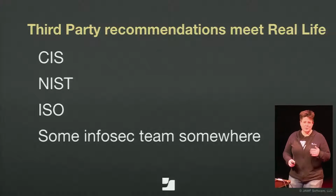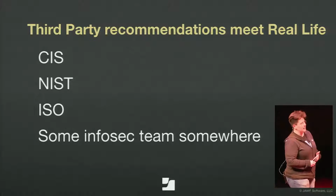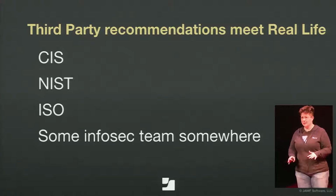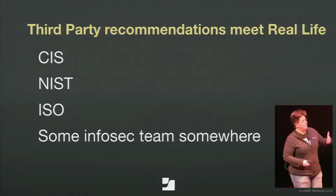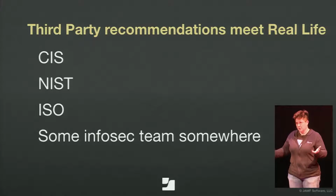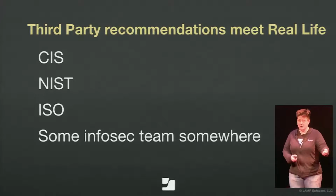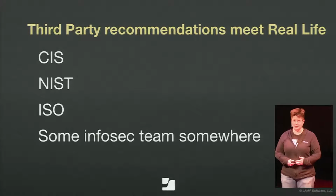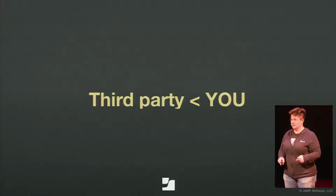And so when we're thinking about these third-party recommendations, the top one on the list is the CIS, the Center for Internet Security, but there are plenty of other organizations out there that have things to say about security and compliance. A couple of them listed there, NIST and ISO. Those come up from time to time, and then occasionally you're going to see just random recommendations from some internal security org, some guy who works at the institution across the street. He came up with a spreadsheet, and now your boss says you have to do this stuff. This happens.